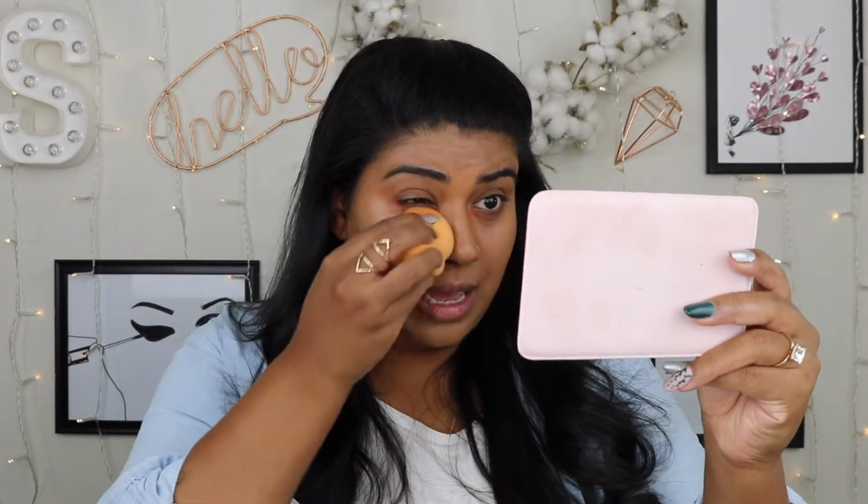But yeah, I actually love how this looks. Because I did use this foundation before, and I do feel like it's a bit drying for my skin, so adding that glow really makes it look a little bit more dewy and a little bit more hydrated, which is really pretty.